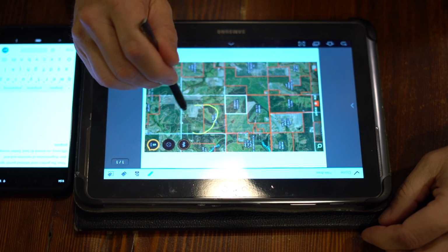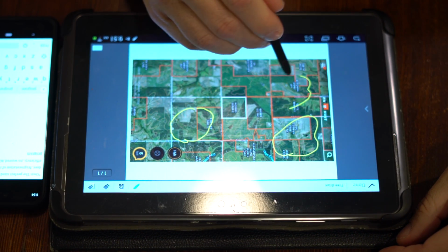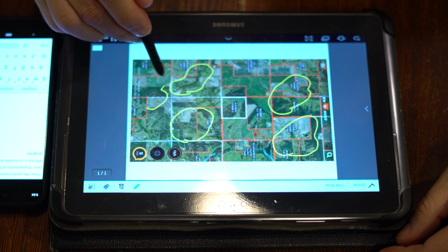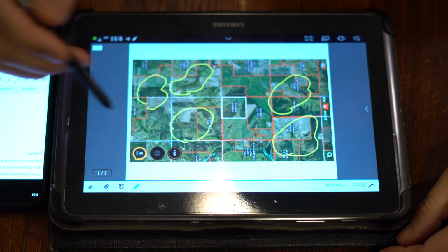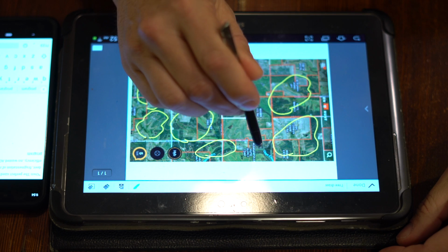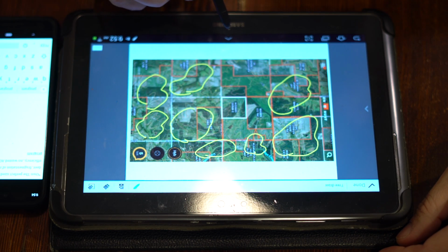Some pretty good blocks of timber in this area right here. Down through here is a nice waterway, a nice block of woods and timber right here. Pretty easy to find this stuff. And if you look, these are all fragmented land types. Probably all different landowners. You can see the names are all different on here.